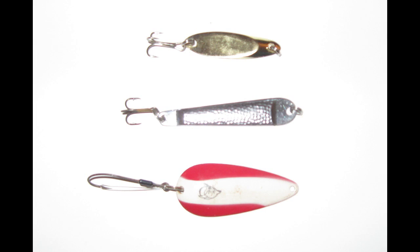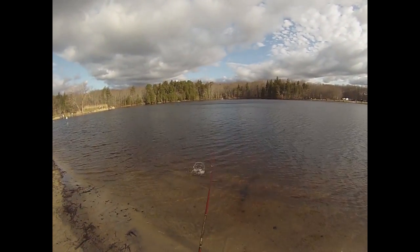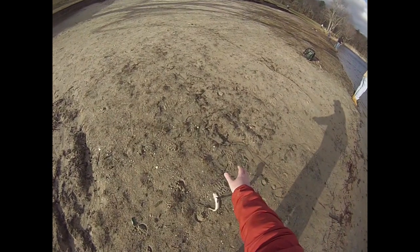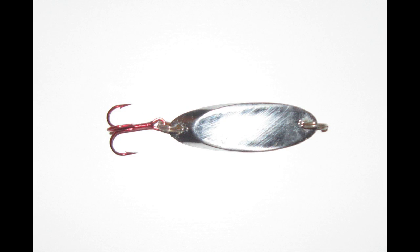Number 3. The spoon. It's amazing to think that with all the advances made in fishing lure design over the years, one of the most effective remains a slab of cut metal with a hook on it. Spoons can be broken down into 2 basic types, cupped versions for casting and trolling, and flat-sided versions for jigging. However, both designs can usually be used interchangeably.